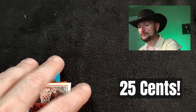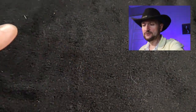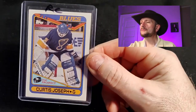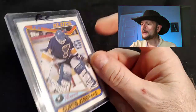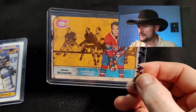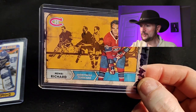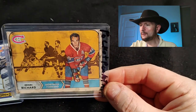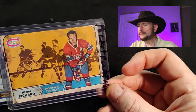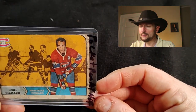So it was just a few dollars for all these cards. Curtis Joseph rookie, and I did like the Blues back in the days when Brett Hull played for them. So for $1, couldn't pass that up. Here is Henry Richard. I know it's Rocket Richard, but anyway, it's for $1. Couldn't turn that down.